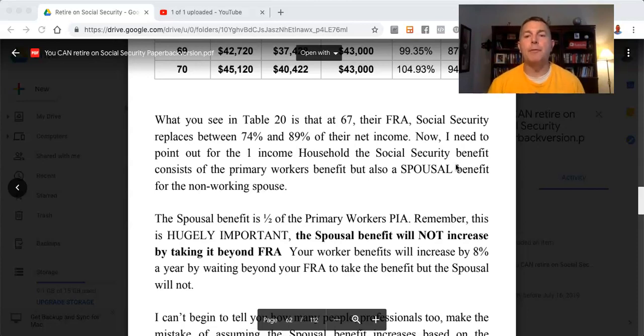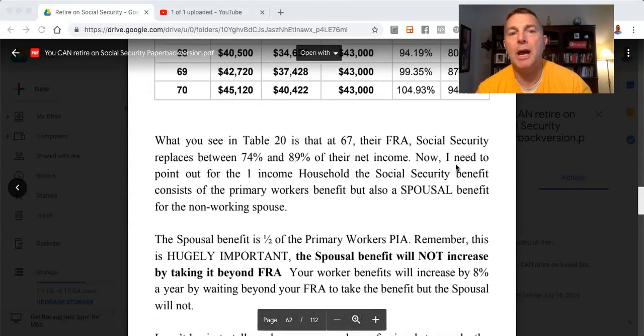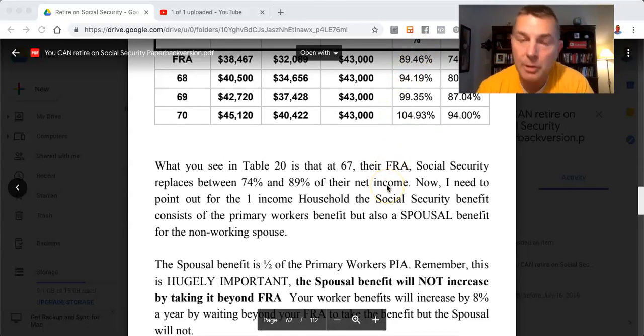The spousal benefit will not increase by taking it beyond the FRA. Your worker's benefit will increase by 8% a year by waiting beyond your FRA to take the benefit, but the spousal will not. And it's already been adjusted here. So the max you're going to make as a spousal benefit is half of the other person's PIA. You could make less if you take it at 62, significantly less, but you will never make more than 50% of the PIA. So there's absolutely no reason to delay taking your spousal benefit beyond your FRA, other than if the other spouse hasn't filed yet.